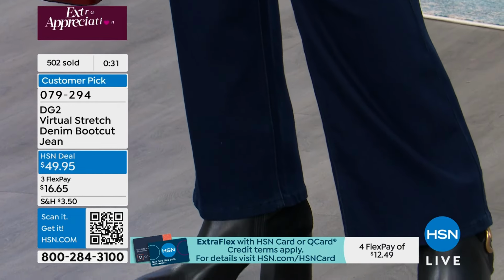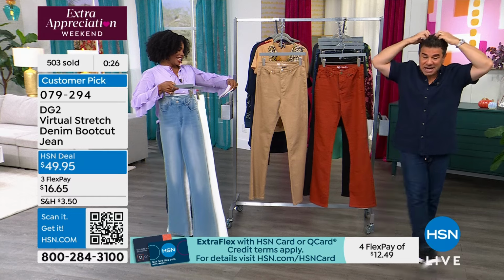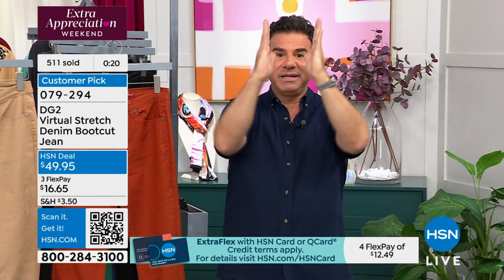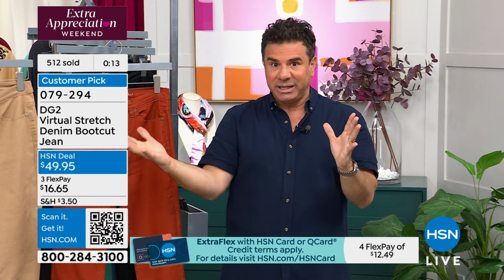We're not trying to pull the wool over your eyes. We can see it, right? Dana should be in a tall, she's in an average. But just so you guys know, when you do a leg opening that's a little bit wider, the lengths will always be longer. So from the skinny to the straight, to the baby boot, to the flare, to the wide leg, the wider the leg opening, the longer the offering in inseams.